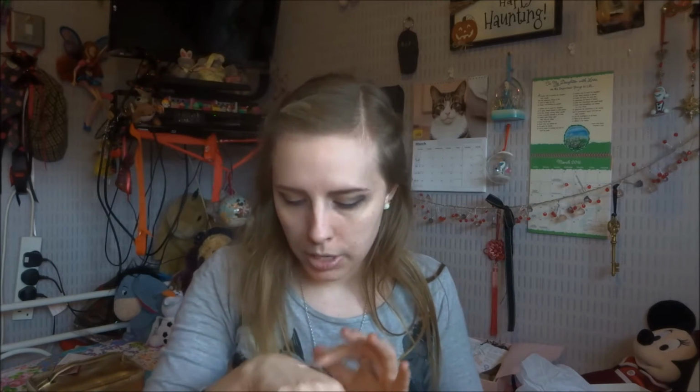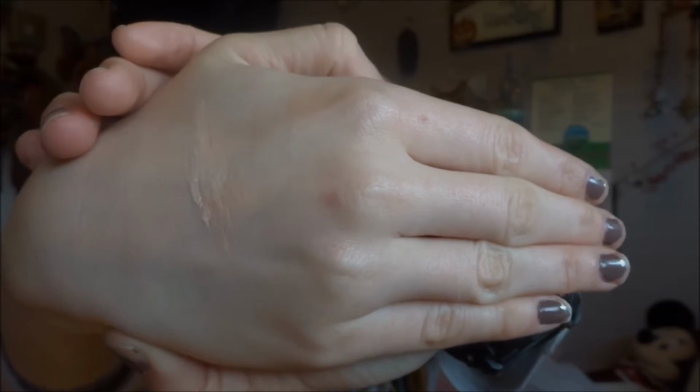The only concern I have is with the shade. I'm worried it's going to be way too dark on me. It's kind of a bit pinker than I would tend to go for. The Bisque 1B that I have.